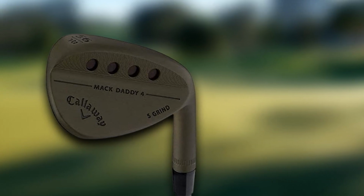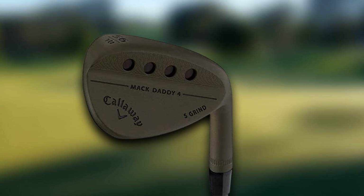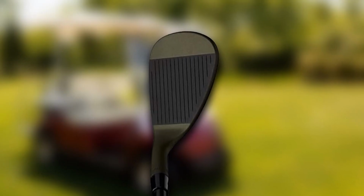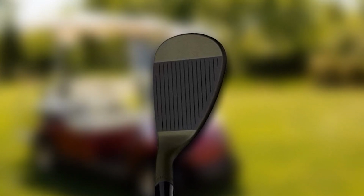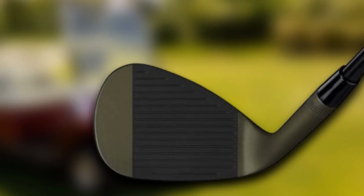The Callaway Mack Daddy 4 Tactical has a very distinct look to it. The wedge was designed with a raw PVD finish, in addition to the club head being completely black. The grip and the shaft on this wedge are also black. It is undoubtedly a very unique looking golf club. Although it looks quite cool, most of the coloring is more for looks than it is for the actual performance of the club around the green.